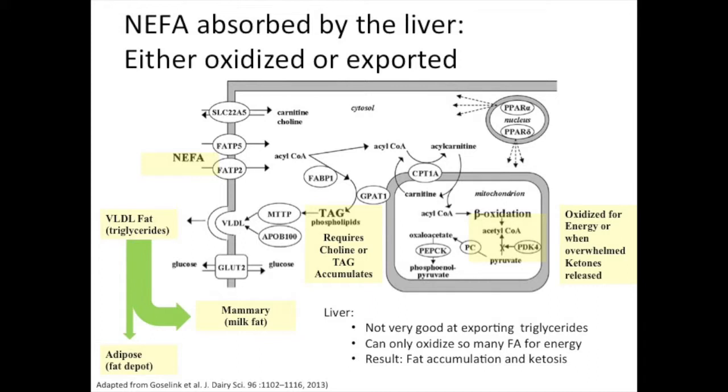And normally in a cow, that's not the primary area where energy production occurs. Okay? And so some of that is simply incompletely oxidized. And when that happens, the NEFA are converted into ketones or beta-hydroxybutyrate and other ketone bodies. And essentially the liver is overwhelmed, you get ketosis, and all the things that go along with it.